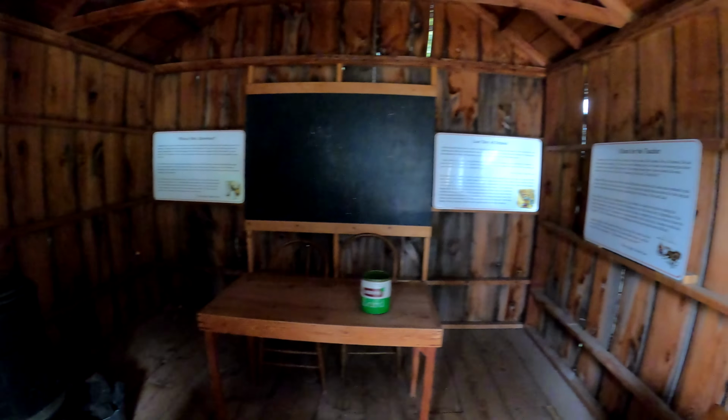So here is a statue of Laura Ingalls. Isn't that pretty? And this is the actual real schoolhouse that she went to. Isn't that so cool? And then there's a covered wagon, very similar to the one that they had to travel in to move here.